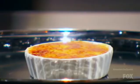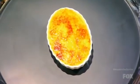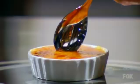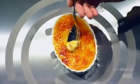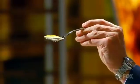Creme brulee literally translates to burnt cream. It's a rich, beautiful custard with a layer of crunchy, caramelized sugar on top. That simple caramelized sugar is the secret of a perfect creme brulee. Now, to get that textbook top isn't easy, but that's exactly what you're gonna have to do in this next difficult challenge. I'm about to show you exactly how it's done.